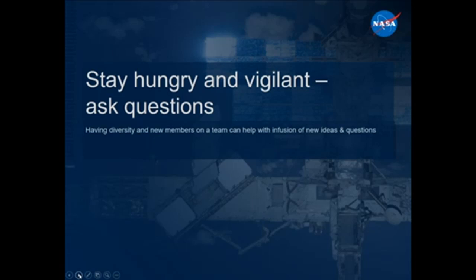When you take people from different backgrounds, different ways of thinking, different schools, different educations, and you put them together, magical things happen. You solve very difficult problems incredibly more efficiently. We pulled engineers onto our mishap team that didn't know anything about spacesuits, but they were smart engineers. Very quickly, they started asking questions that we didn't know answers to. Diversity is really, really important. Stay hungry, vigilant, ask lots of questions. Next slide.